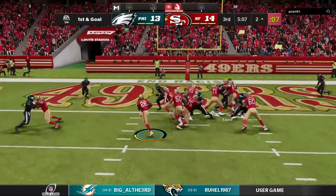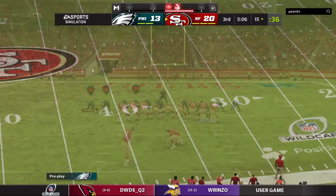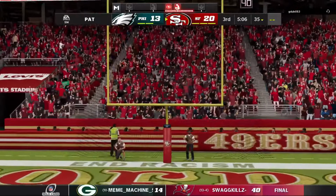Who's that? Sermon. And he'll take this into the end zone for a San Francisco touchdown. Trey Sermon taking it in from 2 yards out. And the Niners take the opening kickoff of the third quarter and drive right down the field to extend their lead. Extra point by Sly is up and good, and the lead is up to 8.